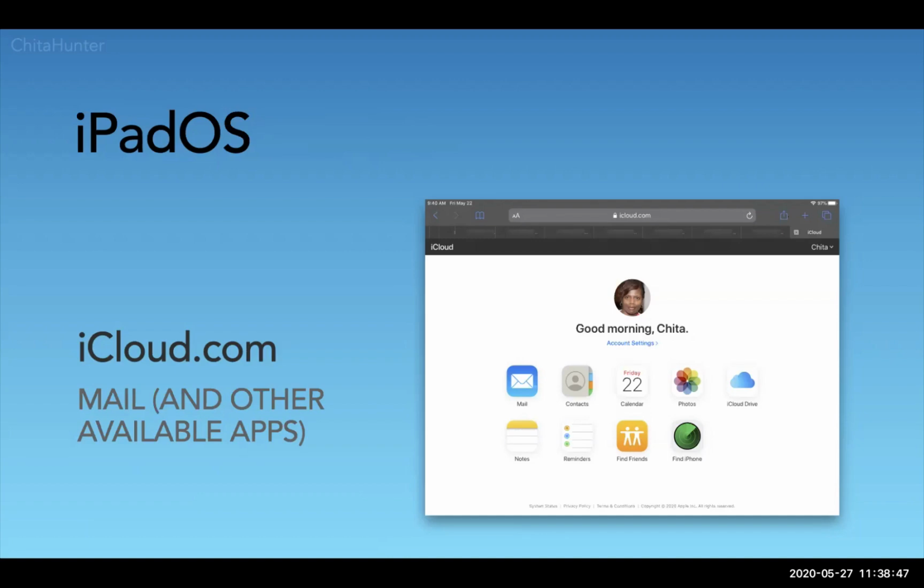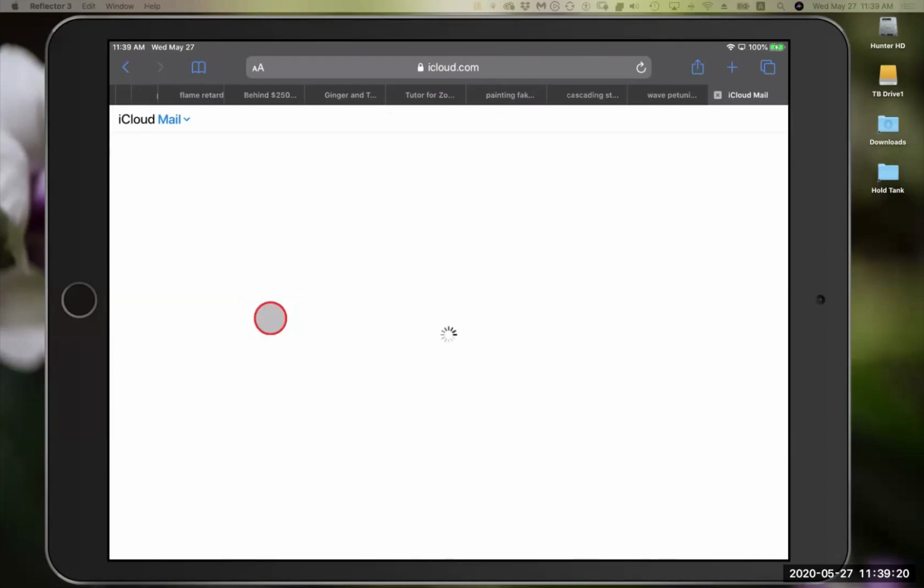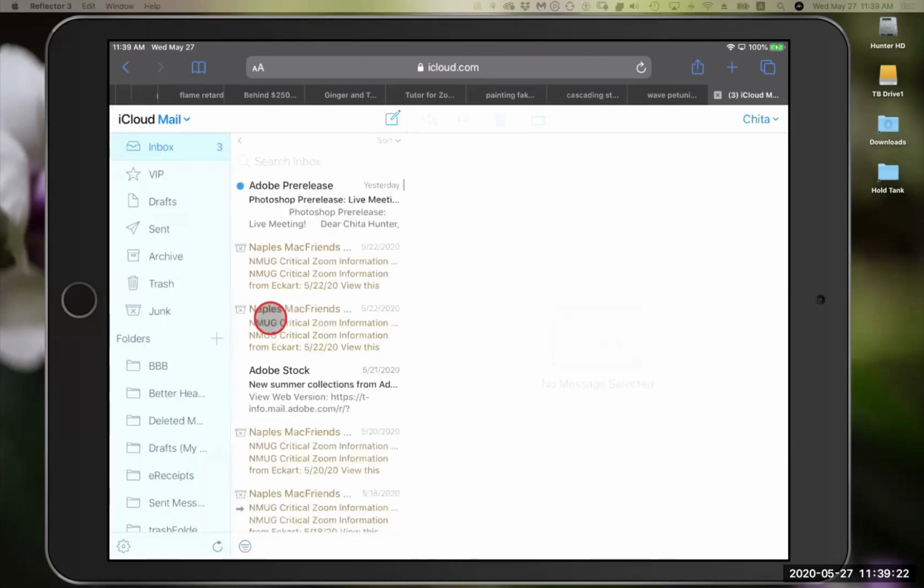All right, so now let me exit. I've already opened up my iPad to my iCloud.com account, and we're going to go directly into the Mail app. It's just the way it is. You're going to see stuff that you probably wouldn't see otherwise.